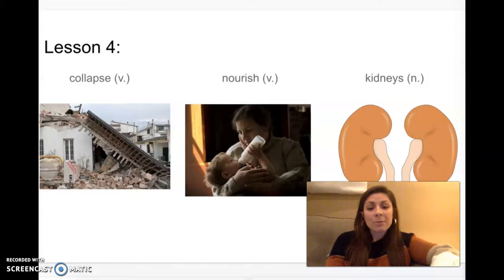Our first vocabulary word for today's story is the word collapse. Repeat after me. Collapse. Collapse means to fall or cave in. Our next vocabulary word is the word nourish. Say nourish. Nourish means to provide with food or other substances necessary for growth.